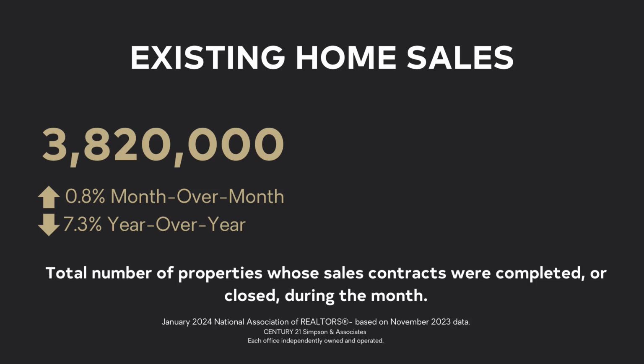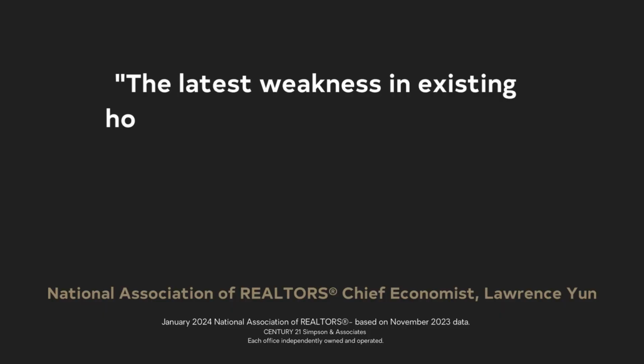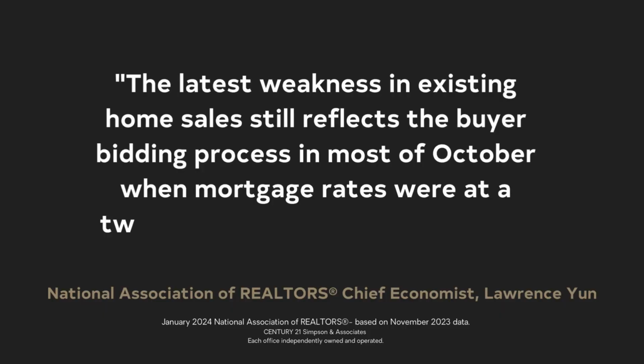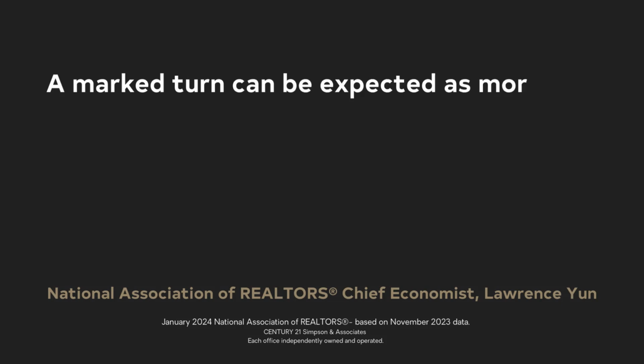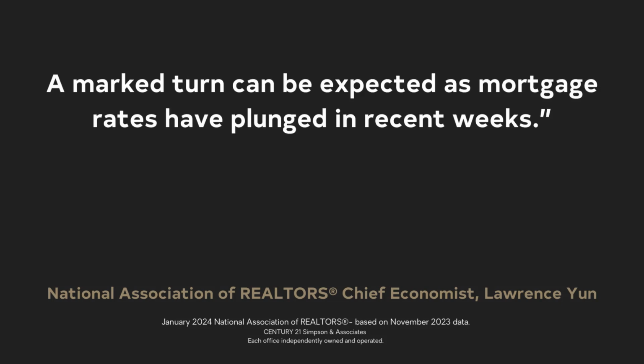This represents the smallest year-over-year decline since April 2022. According to National Association of Realtors chief economist Lawrence Yun, when looking at the year-over-year decrease, the latest weakness in existing home sales still reflects the buyer bidding process in most of October when mortgage rates were at a 2-decade high before the actual closings in November. A marked turn can be expected as mortgage rates have plunged in recent weeks.